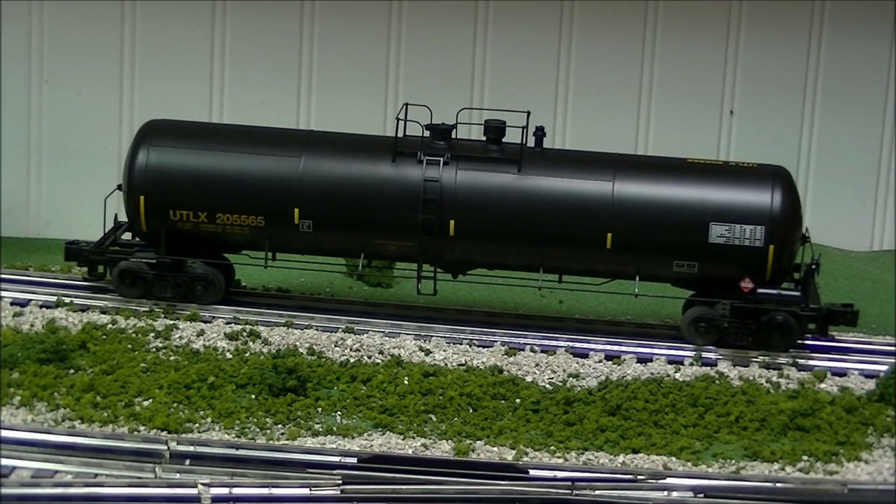UTLX is one of the biggest, well actually is the biggest tank car name in the United States. UTLX actually started business in 1866. Under United Tank Car Lines, UTLX. The main reason why UTLX was formed is because Rockefeller, who was, if anybody knows their history, getting into the oil industry, and Standard Oil was created. And so UTLX was formed to transport all this oil.